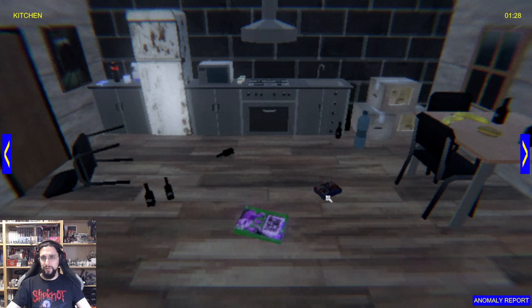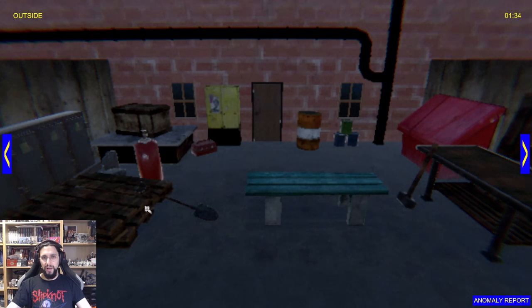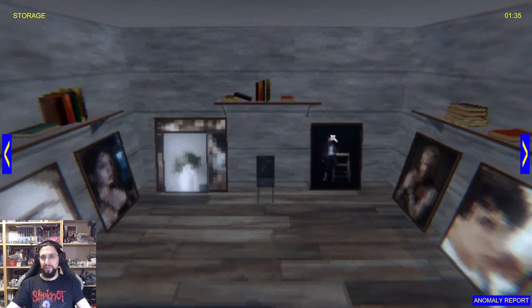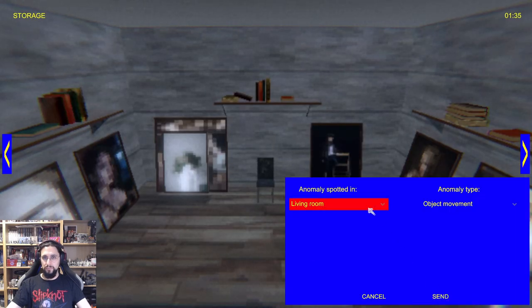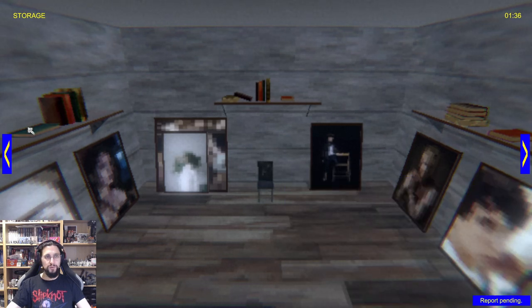Water, 2 bananas, sandwich, 3 bottles? Yeah. Chair, Coke, whatever this is, microwave. 4 bottles, the broken one, 10 toilet paper rolls. Yeah, those are 4. Those didn't move. Soap, hammer, shovel, 2 jerry cans, gas, tools, 3 cans. This is here. This is not levitating. Oh! It's shrinking while we're looking at it. It's cute.